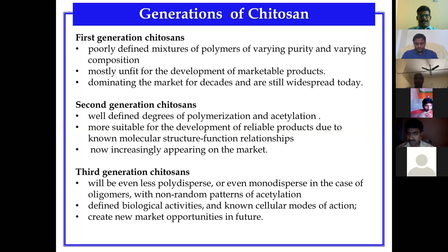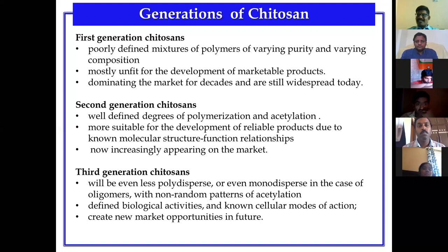Based on this concept, and based on the availability or source of the chitosan and the nature of the chitosan produced, it is currently graded as first generation, second generation and third generation chitosans. First generation chitosan is produced mostly by a chemical process, giving poorly defined mixtures of polymers having varying degrees of impurities as well as composition. It is mostly unfit for the development of marketable products, although it dominated the market for a decade, and this quality of chitosan is still widespread today.